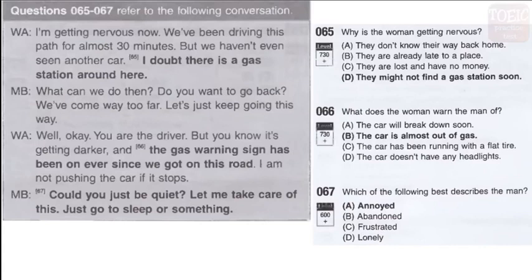Number 65. Why is the woman getting nervous? Number 66. What does the woman warn the man of? Number 67. Which of the following best describes the man?